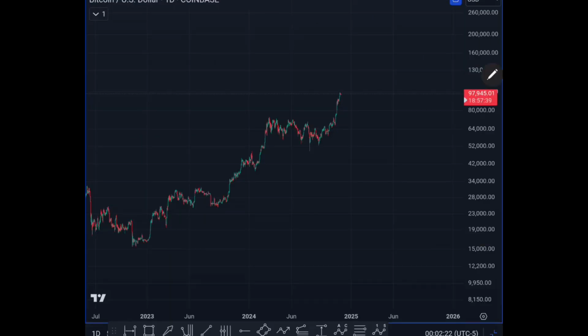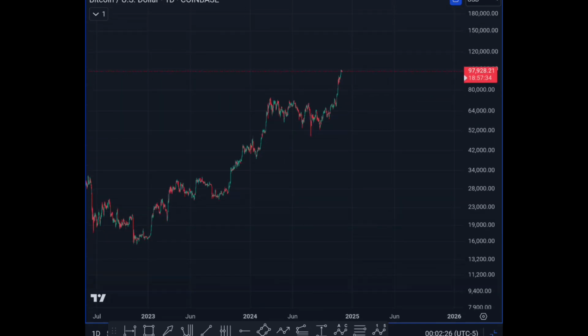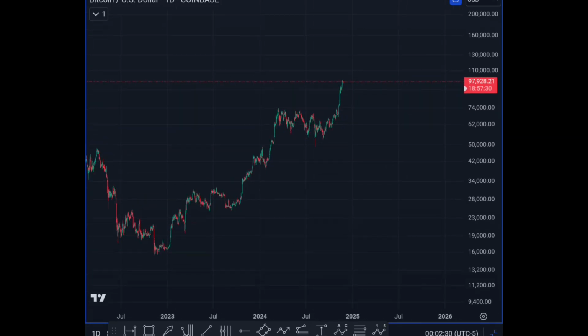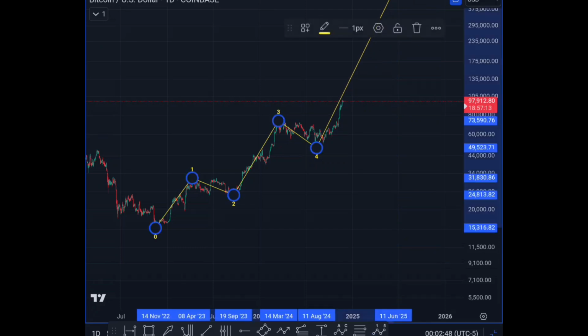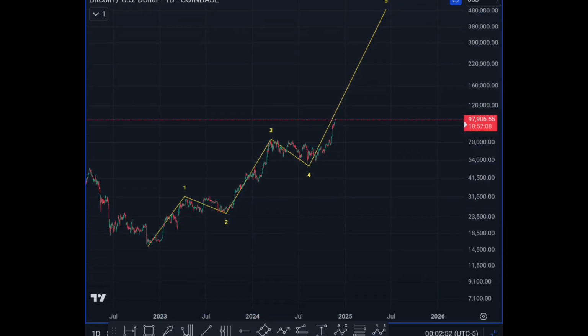So say we get a drop from 101,000 down to, say, 80,000, 79,000. What would that look like, say, pertaining to Elliott wave? Well, what if we're thinking of this as a 1, 2, 3, there's your wave 4, and now we're pushing up for 5. Where does 5 go? We're just way up there. 480,000? Yeah.